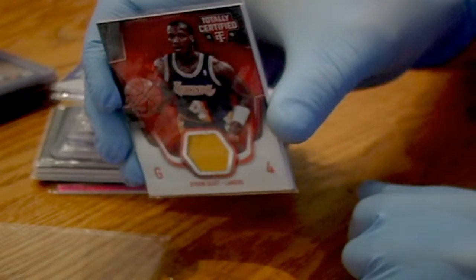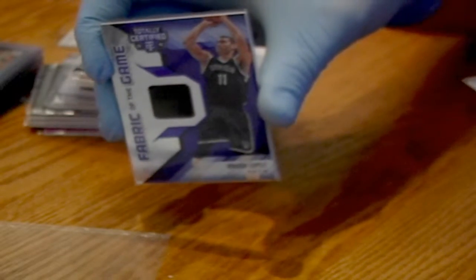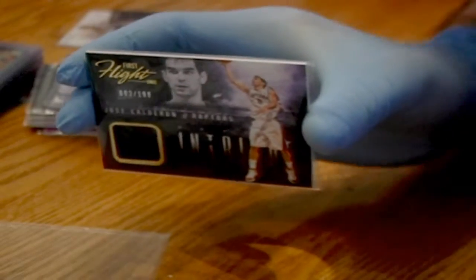So, first off, Byron Scott. It's a nice game used card, totally certified. Next, we got a totally certified Brook Lopez. Let me move this pile out of the way so I can show this card properly. It's numbered, let's see here. 72 out of 99. Next, we got number 2 out of 199, Jose Calderon.